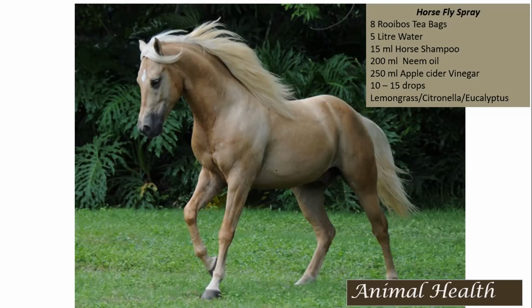This is also safe to use on dogs. Just remember that neem oil does make a build-up on the coat, and if they are on your furniture, you will definitely have residue on your furniture.